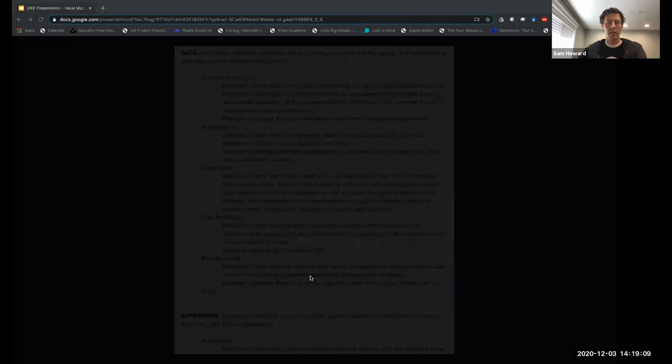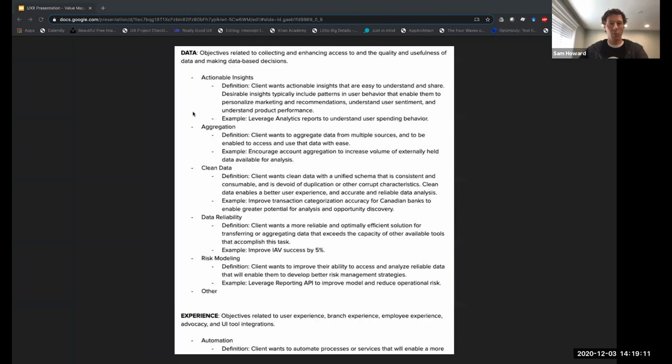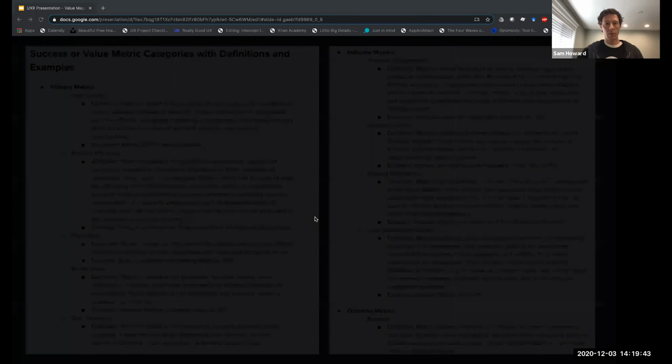And then, like I was saying earlier, we came up with different business objective categories. So we have actionable insights, aggregation, clean data, and we came up with definitions and examples of each, again, for enabling our customer-facing folks to quickly identify, okay, my customer said this, I can fit it in this category, and then I can mark that down. I can document that. And then if all of our client-facing people start using these lists with all of our clients, everyone's using the same terminology.